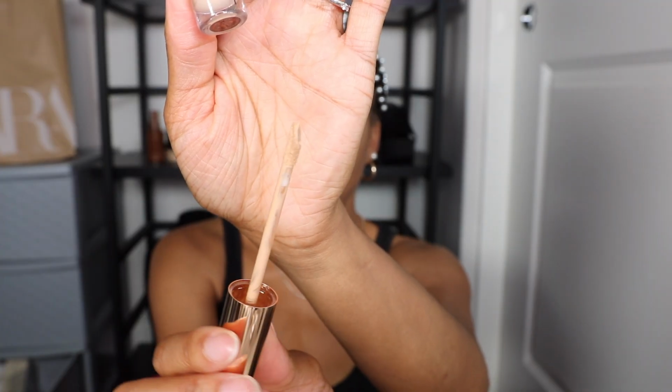I think it's a glass bottle. I kind of can't tell. It's like, oh, nice doe foot applicator. Okay, and it's small. It's not like huge. This color is very bright. I'm hoping it really works.